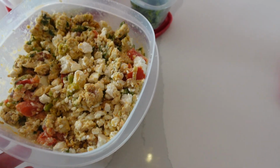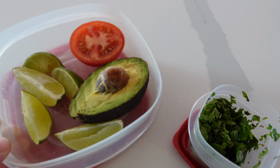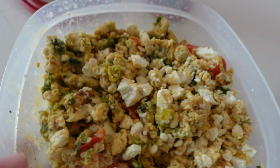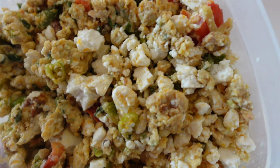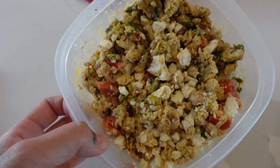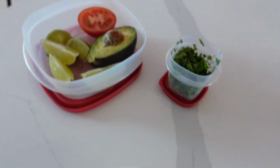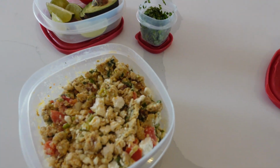This is a Mexican egg scramble with avocado and lime and cilantro. So basically it's just scrambled eggs with cumin and paprika and tomatoes and jalapenos and a whole bunch of feta in there. This is actually goat feta. There's cilantro or coriander, sea salt, pepper, and then avocado and some limes. So I'm just gonna heat this up in a skillet and then add some chopped avocado, a squeeze of lime, and some cilantro, and that will be breakfast.